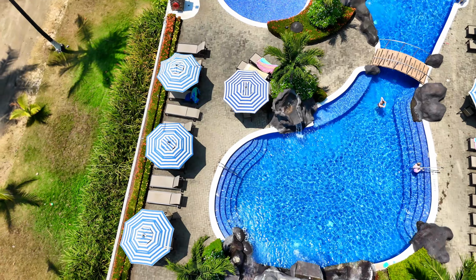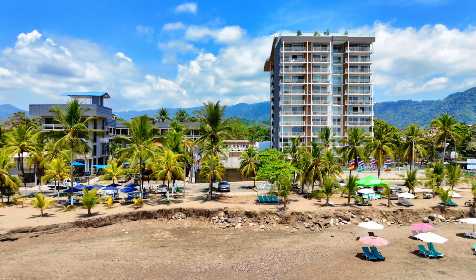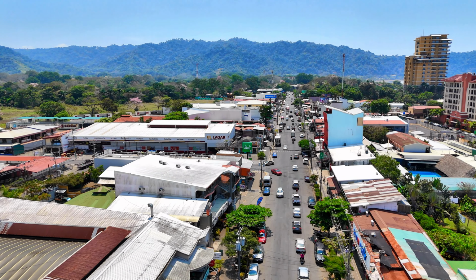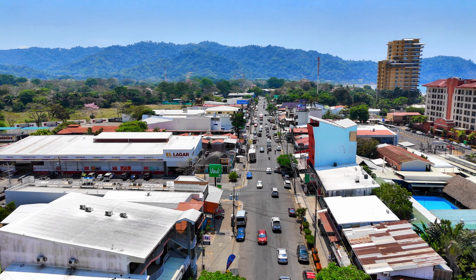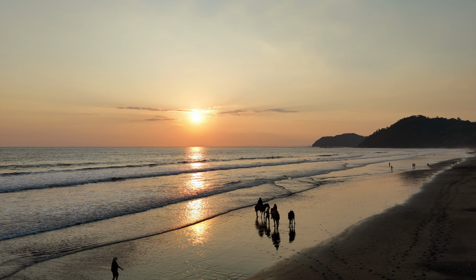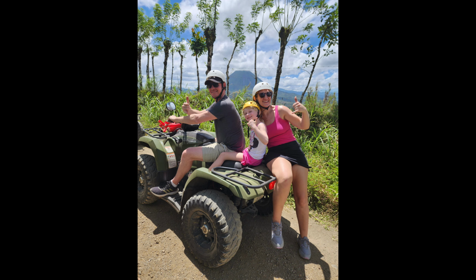Of all the places that we visited in Costa Rica, Jaco was the busiest beach town, and it had a lot of infrastructure. There were tons of shops, plenty of dining options, and even little markets. It's easy to see why so many US expats end up calling Jaco Beach home. And that wraps up our trip to Costa Rica.